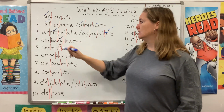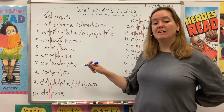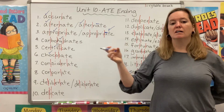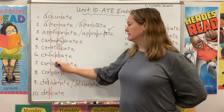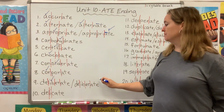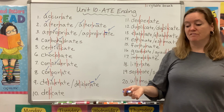Carbohydrates, we stress that third syllable. Certificate, second syllable. Chocolate, first syllable. We barely even hear that second syllable, right? Chocolate. So we need to pay attention to that though. Considerate, corporate, deliberate, deliberate. If we stress that last syllable and make the A say its name, we're now using it as a verb.